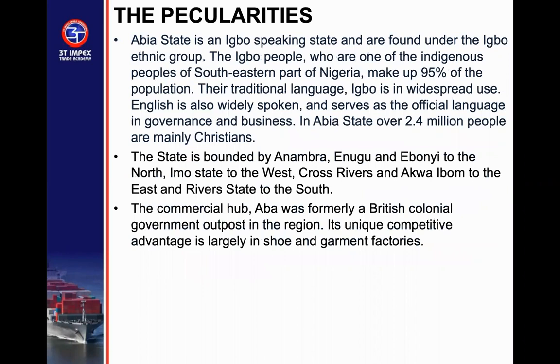Abia State is an Igbo-speaking state found under the Igbo ethnic group. The Igbo people, who are one of the indigenous people of southern Nigeria, make up 95% of the population in that area. The traditional language is Igbo, and it is widely used. English is also widely spoken and serves as the official language in governance and business. Abia State has over 2.4 million people, and they are mainly Christian.